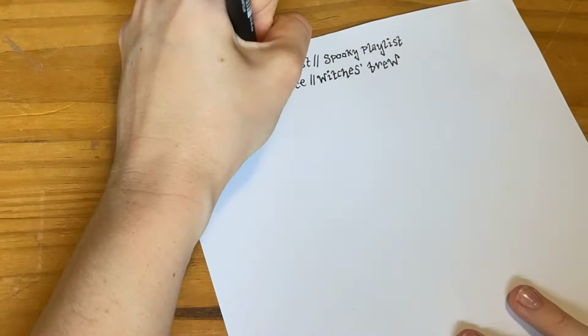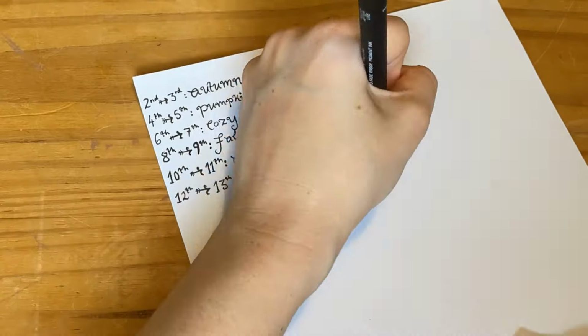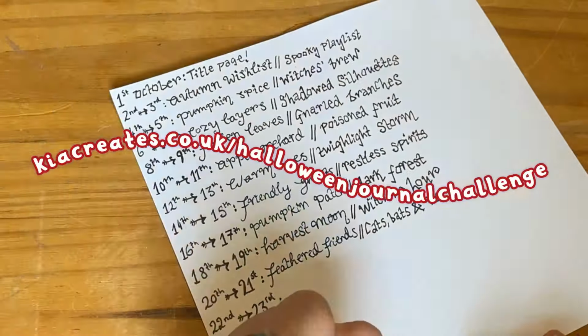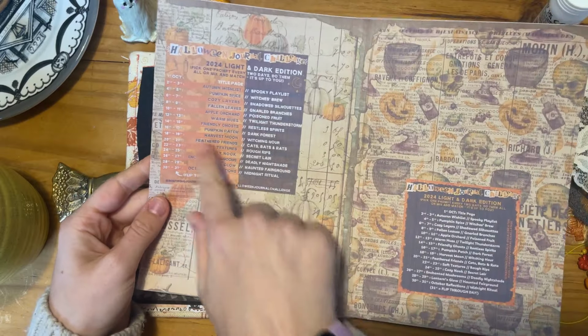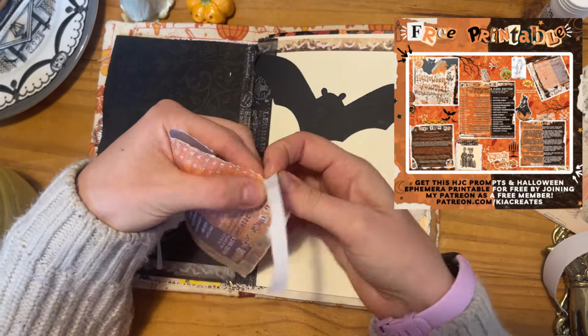Originally, I hand wrote all of the prompts like this. I never ended up using this in my journal spread, but I wanted to show you it anyway because I was proud of the lettering and kind of sad that I didn't use them. If you'd like to see all of the prompts and download them for yourself, go to kiacreates.co.uk/Halloween Journal Challenge, and there you'll find all of the prompts. You'll find a printable that you can get that's like this but with way more stuff on it because I made this video before I actually made the printable.